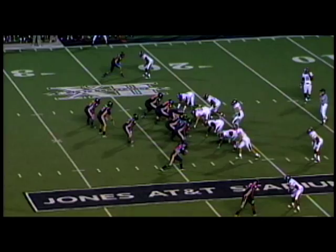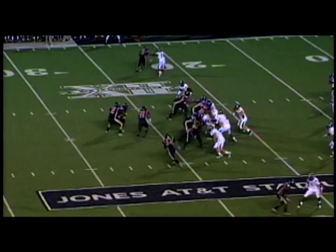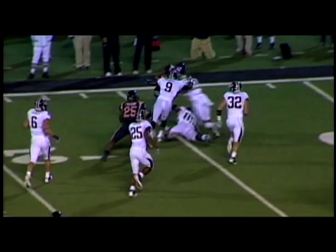Same drive, now 4th-and-2 from the 23. Potts fakes the handoff and pitches to Ben McCroy on the reverse. The freshman sees daylight and runs downhill for 9 yards to the 14.